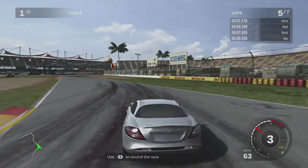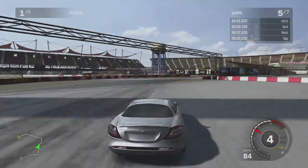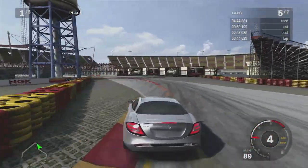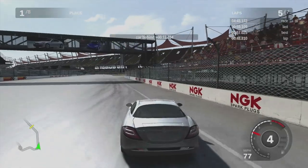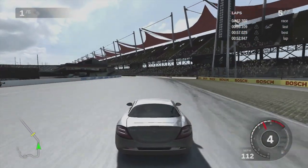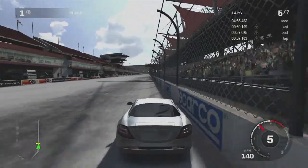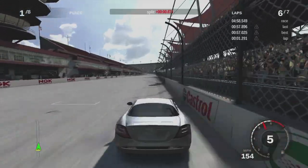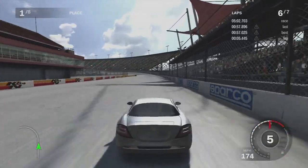Looking good. I really got to see about hooking up my steering wheel in this new setup. Getting some rallying in. Don't know whether this table's strong enough for a steering wheel on it though. Though to be fair, it's got an absolute tank of a PC on it and it doesn't move that much, so. Two more laps to go.